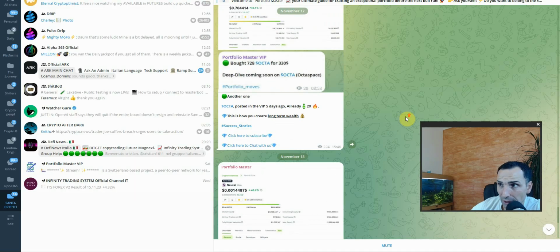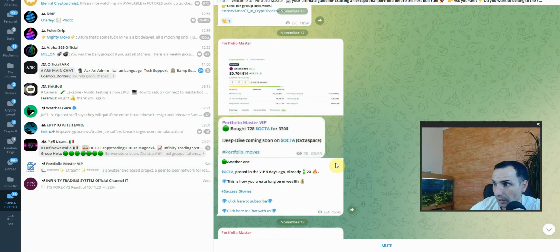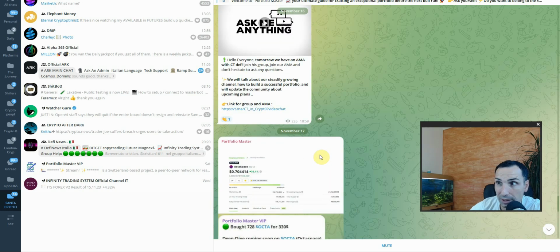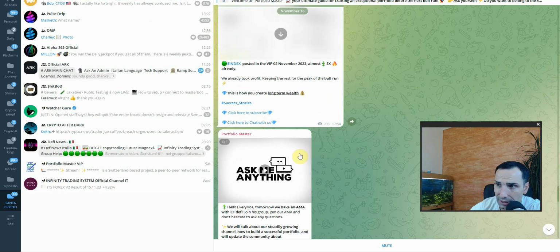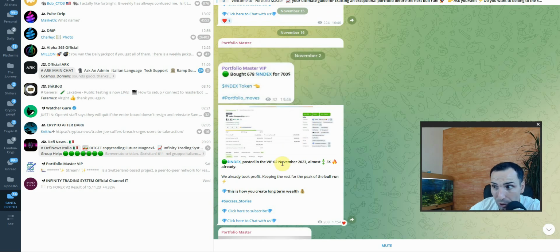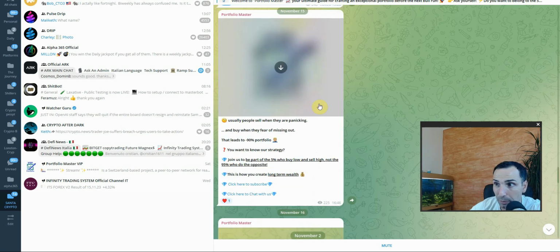Let me go into the Telegram. I'm not allowed to go in the VIP, but I just want to mention, let me see. So there we go, Octa. They posted this one in the VIP group 5 days ago, and it's already double, 2x. Okay, so double, triple. That's Octa Space. That's crazy. And they're saying we bought Octa, we take profits. They have an AMA, by the way, with a YouTuber also. Index. They posted in the VIP group November 2nd, already 3x. That's crazy. Here they're buying 678 index for $700. November 2nd. They post everything.